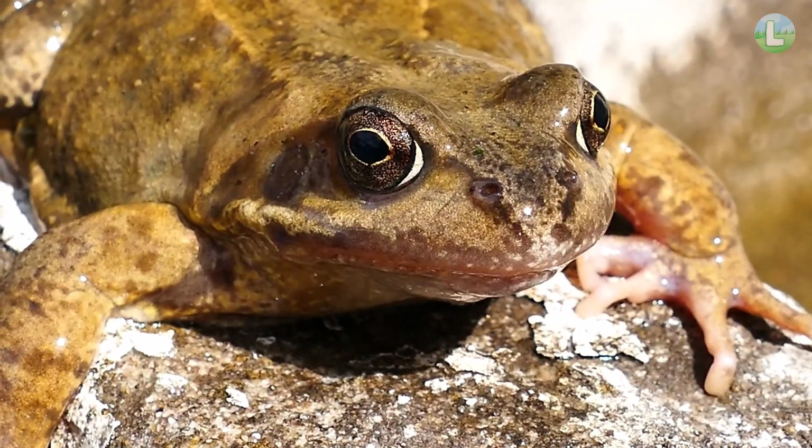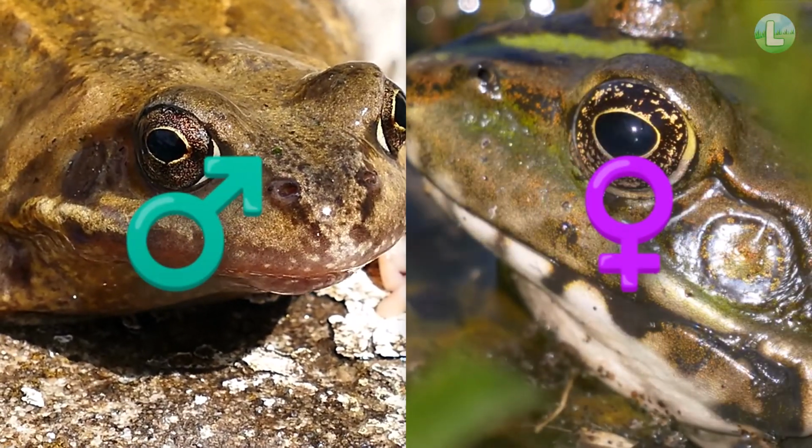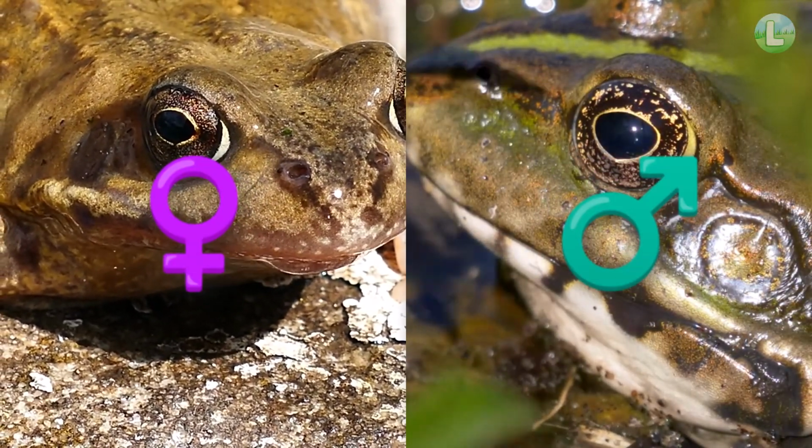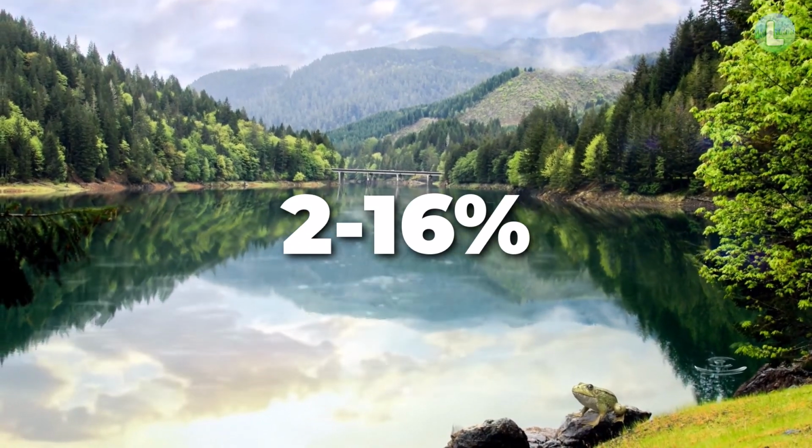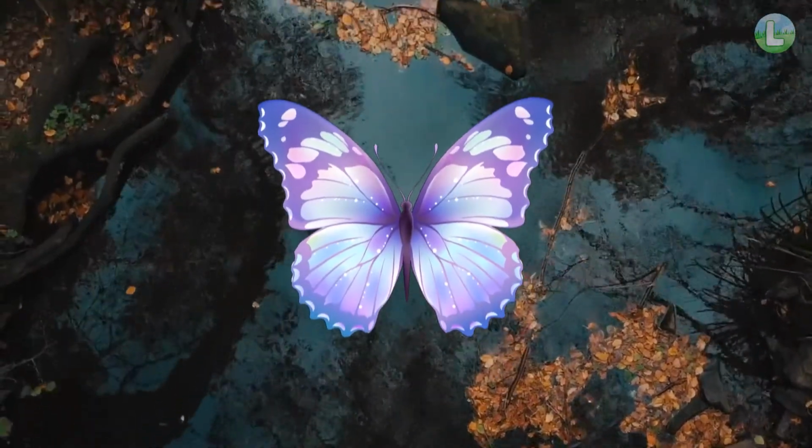So frogs are either born as male or female, and as they're developing, they're also changing genders. In the frog population, gender transitioning typically accounts for 2 to 16% of all frogs, meaning that it is rather uncommon for frogs to change their gender. You can kind of say the same for butterflies.